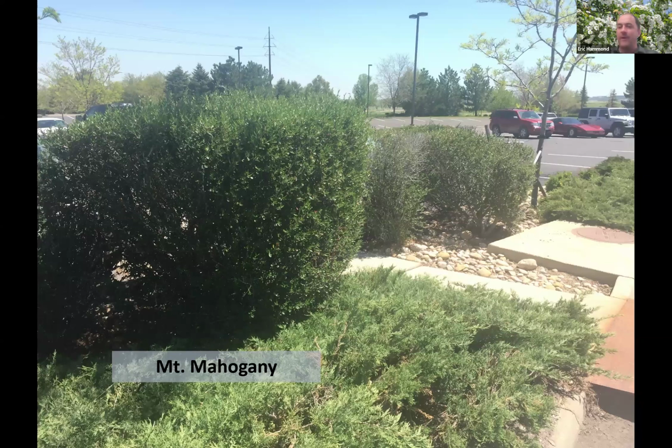Oh gosh, I forgot. I have all my favorites in this talk. The last one here is Mountain Mahogany, which I've already said like two or three. These are my favorites. This is another one of my favorite shrubs. We should be planting more Mountain Mahogany. I don't know why we don't. You'll find this native in the foothills. It is an evergreen, so it keeps its needles all winter. So that's pretty cool. A broadleaf evergreen.